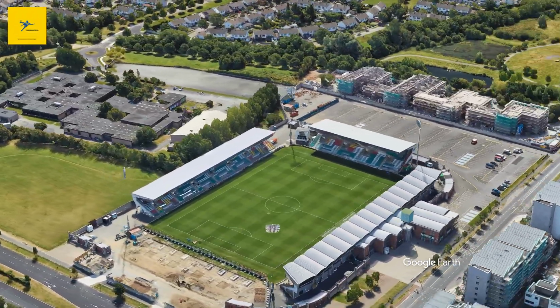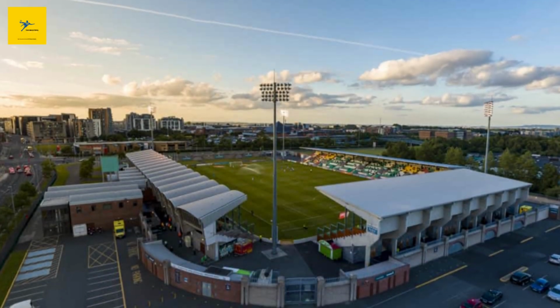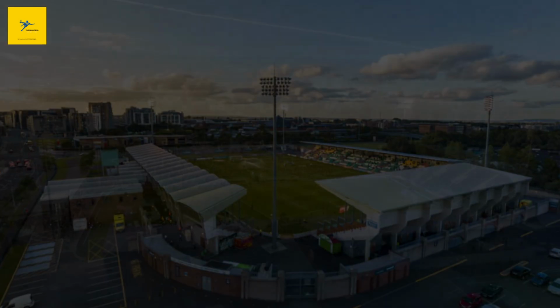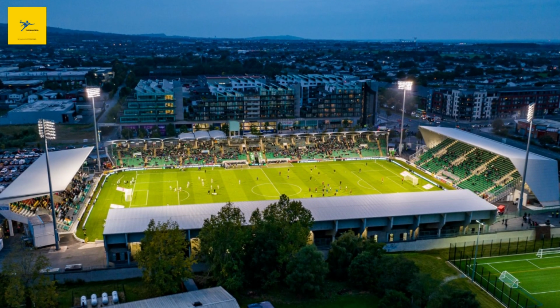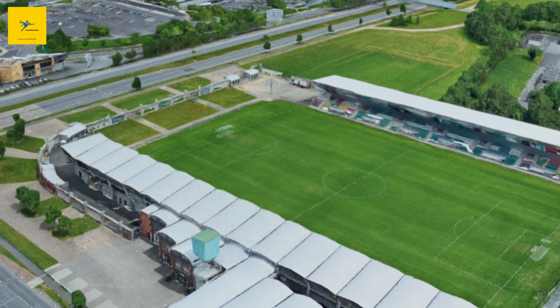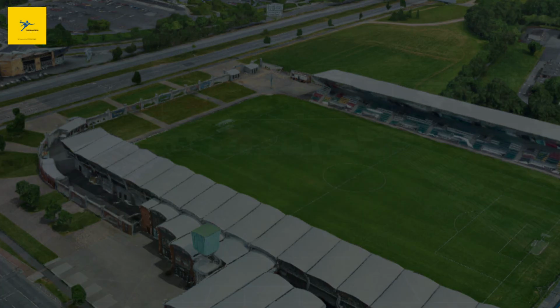Tallaght is a purpose-built, four-sided stadium with all stands covered and modern facilities. It's municipally owned yet designed to be a club's fortress. Over the last decade, the ground has seen phased expansions. A south stand completed in 2019, a north stand finished in the early 2020s, and other works that brought the stadium comfortably over the 10,000 mark.